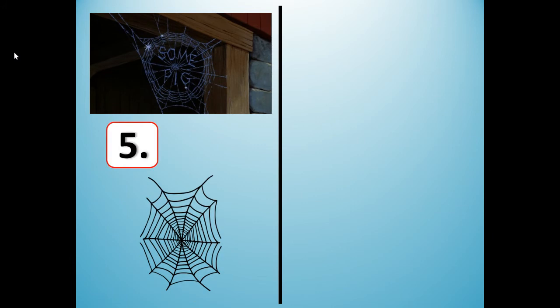Number 5. Web. It is a spider's web. Charlotte, in Charlotte's Web, wrote some pig in her web. Web. W-E-B. Web.